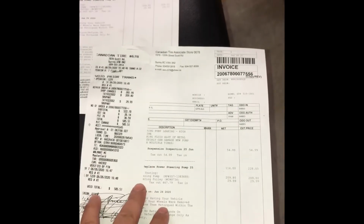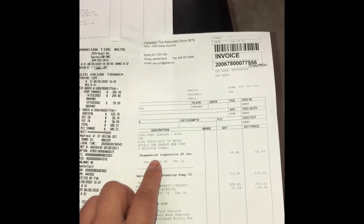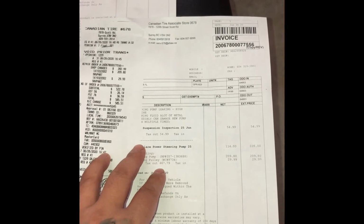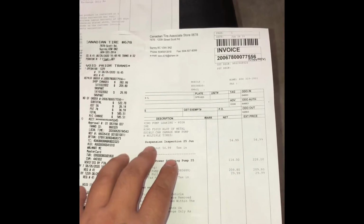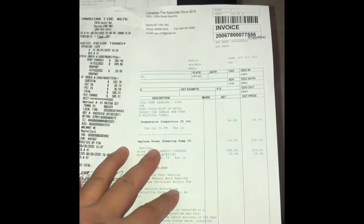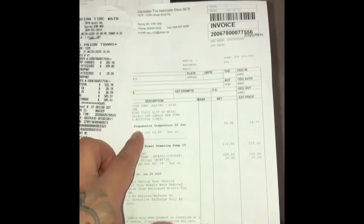And before I had paid this, I called them for the total, and I had confirmed that the inspection fee is not going to be on the invoice. And when I brought the car in the first place, when they made me sign the thing that said there's going to be an inspection fee, I was very clear to ask, is that fee waived if they do the work? They said yes, they do not charge that fee. And lo and behold, when they invoiced me, they threw that in there.